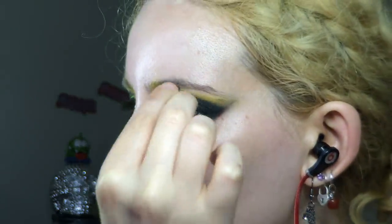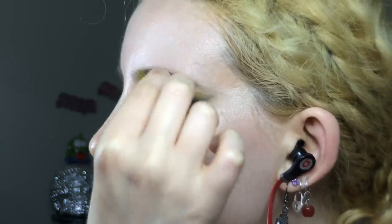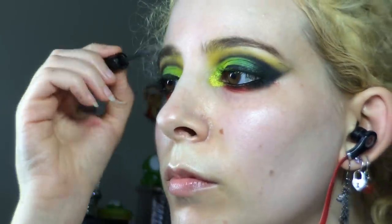Then I quickly did my brows in the usual fashion, taking the wax from the Benefit Browsings in Light, and then setting that with the powder from the palette using the tiny brushes that come with the kit, and I set those hairs in place with the Benefit Gimme Brow in Light/Medium.